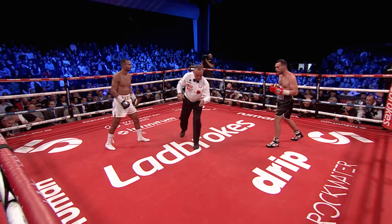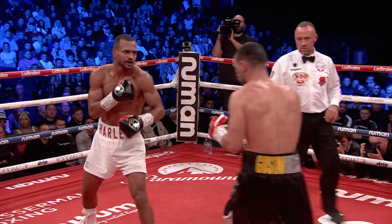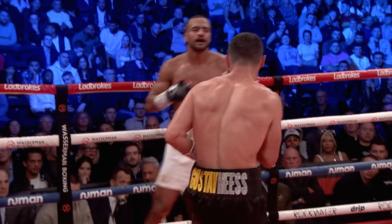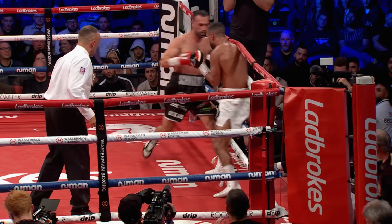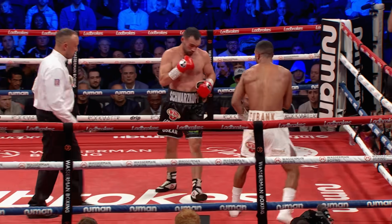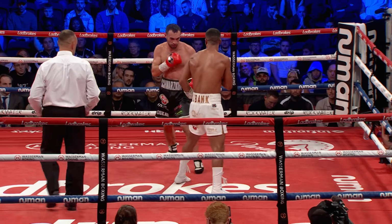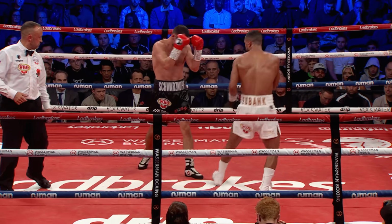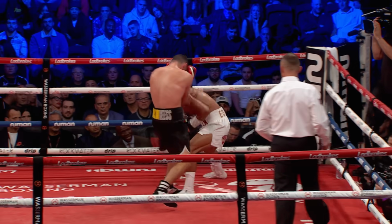Seconds out, round 9. 4 rounds to go. Harlem Eubank surely significantly ahead here, but Schwarzkopf is still looking strong. Good right hook there from Schwarzkopf. Better response there from Eubank. Yeah, that quality work has been Eubank's all night long so far.